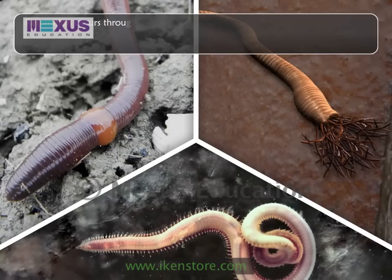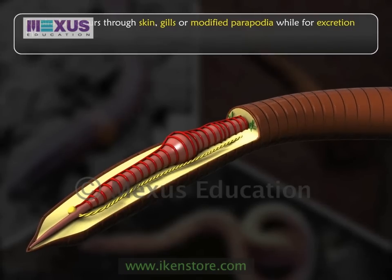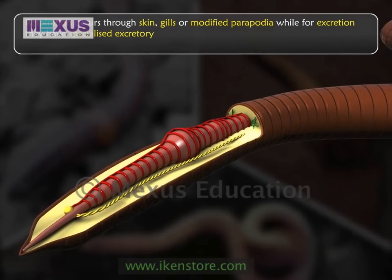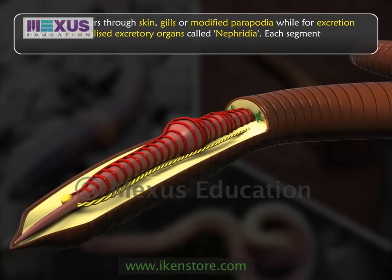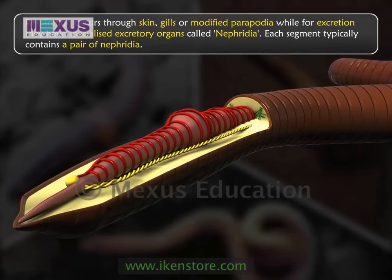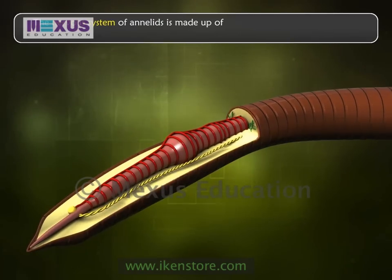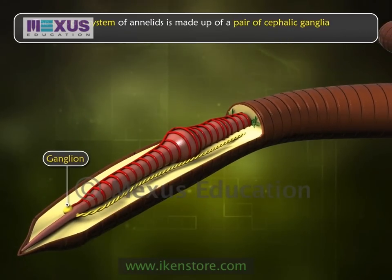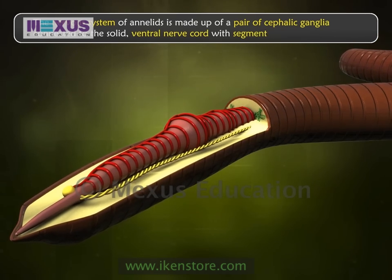Respiration occurs through skin, gills, or modified parapodia. While for excretion, they have specialized excretory organs called nephridia. Each segment typically contains a pair of nephridia. The nervous system of annelids is made up of a pair of cephalic ganglia connected to the solid ventral nerve cord with segmental nerves.